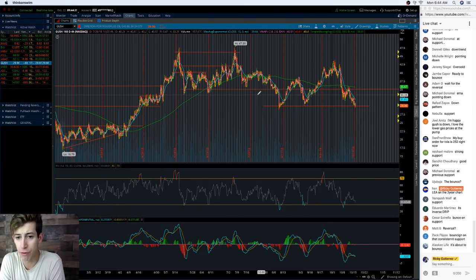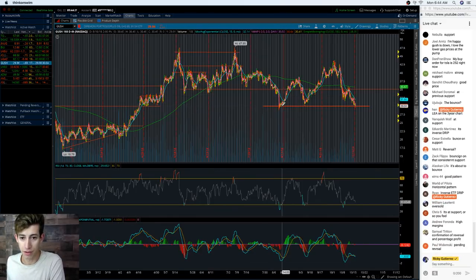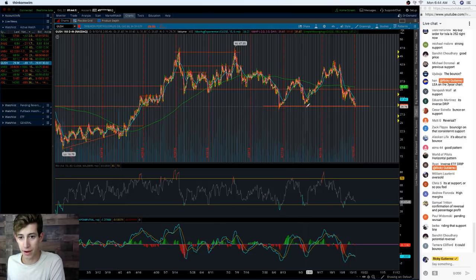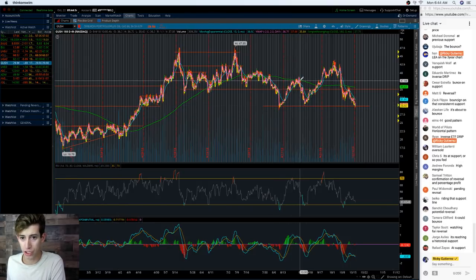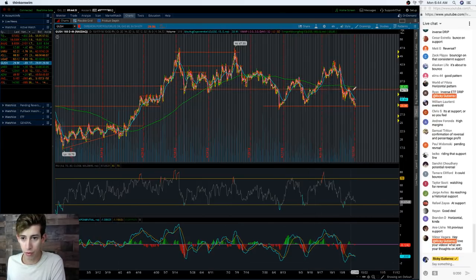It's at a previous support, right? It's at a price point that it's known to have bounced at previously, around $30 here and here. And then how it pushed up, got rejected by this SMA, pushed down, pushed up, continued to push up. But again, overall, the SMA line is really what's been acting as a resistance.